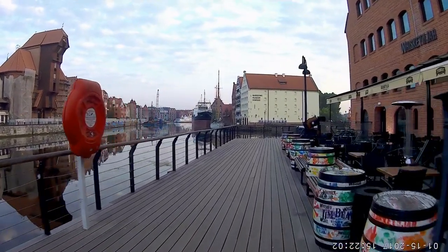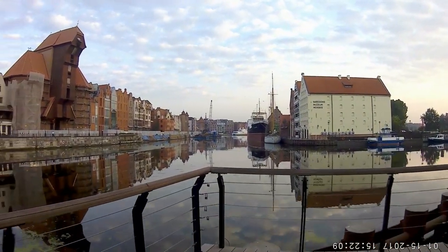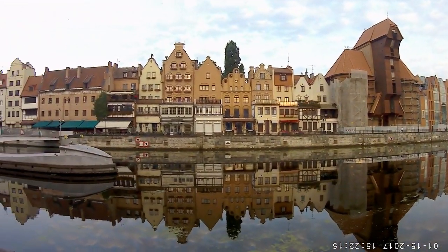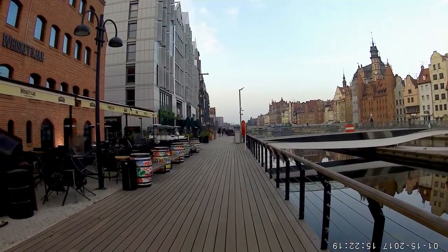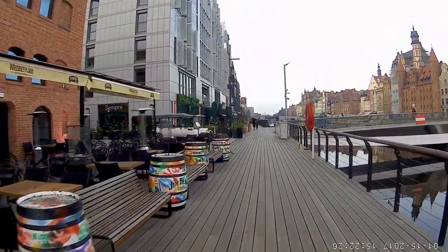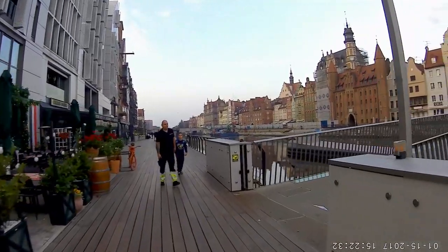On the left side there is a crane, and in front of it the Maritime Museum and the Soldek ship, which has been part of the museum for several decades. We are on the so-called Granary Island. There are also many restaurants, cafes, and hotels. And we take the footbridge back to the long shore and turn right.